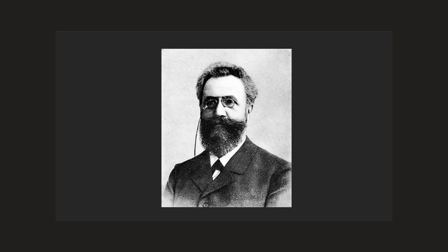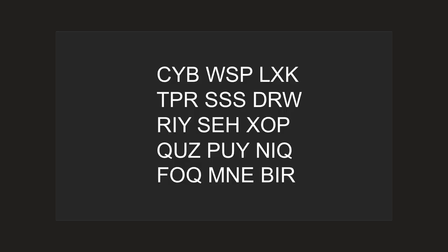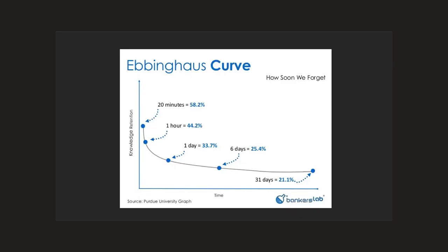Well, this is a German psychologist called Hermann Ebbinghaus, who performed a whole load of experiments towards the end of the 19th century. And in a series of these experiments, he had himself learn a large number of random syllables like this. So they weren't real words, they're just random syllables. And then he would test to see how quickly he forgot them. And this is the curve that he produced after this series of experiments.